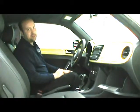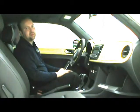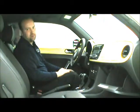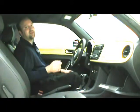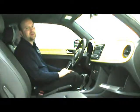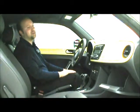Also a Fender audio system, which is a 400-watt 9-speaker sound system. It's 8 speakers and a subwoofer. Very powerful one at that. And that's designed to recreate live sound. It's designed by Fender and built by Panasonic, and that is just awesome. You really got to hear it in person to really enjoy it.